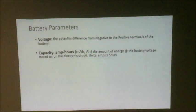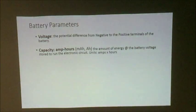We also measure the capacity of batteries in terms of amp hours. So it's either milliamp hours, mAh, or amp hours. And that's the amount of energy at the battery voltage that's stored to run an electronic circuit.